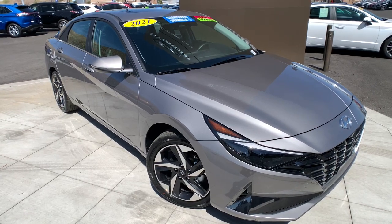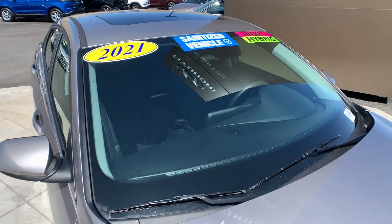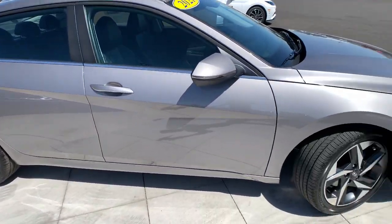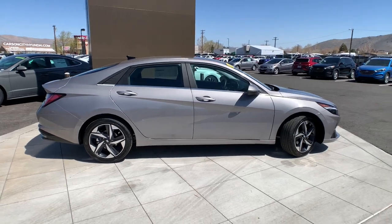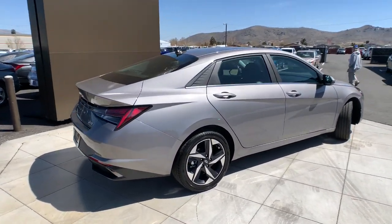Your next car could be the 2021 Hyundai Elantra. Here's a Hyundai Elantra, the tech-savvy compact that infuses every drive with a fresh feeling of innovation and modern style. From its suite of confidence-inspiring safety features to its svelte and sculpted looks, this driver-focused sedan is an exceptional value.